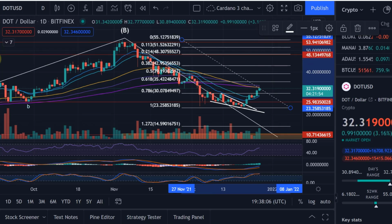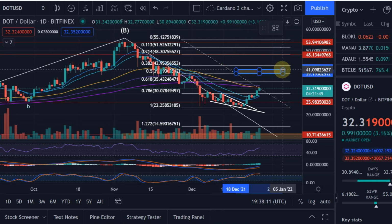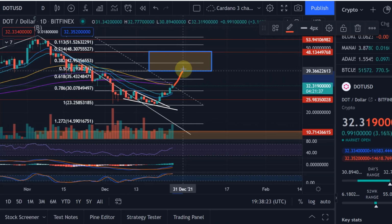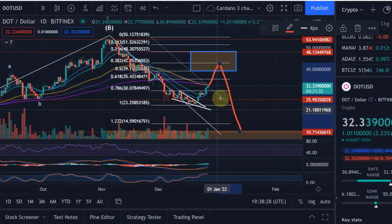So I will highlight this area now, and we'll be following if we are really going to get into the area. I think we're definitely going to get into the area anyway. The thing is, are we really going to turn around here as expected? And are we going to do something like this, moving up and then moving down? I think yes, but it's not speculation. It's based on the Elliott wave method, so it's all based on a set of rules which has worked very accurately in the past. So we'll see.